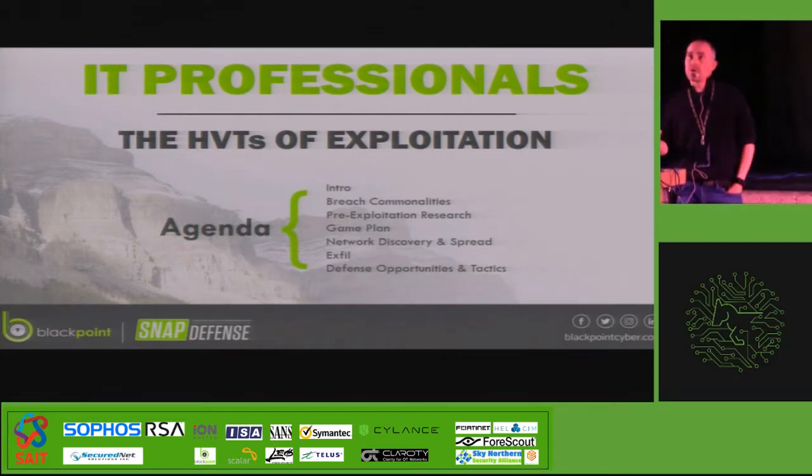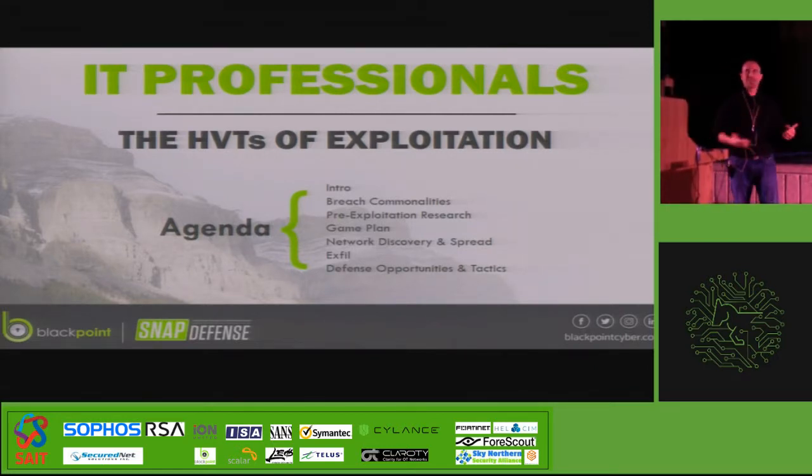We'll walk through some steps. It's not a live demo since I'm off PowerPoint, but I took some screenshots of spear phishing and lateral movement, all that fun stuff. We'll talk about some newer exfil methods. Maybe they're not that new, but they're useful. And then some opportunities to defend.